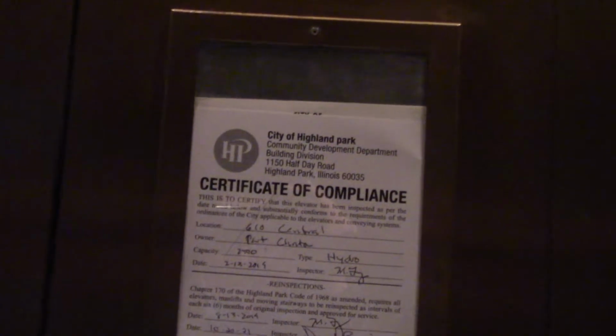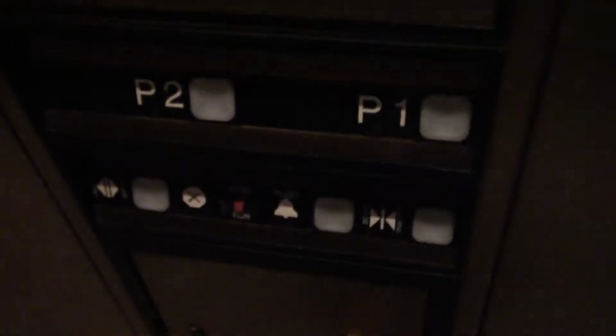So let's get a cab view. Much like the other one except mirrored. Anyways, there's your directional lantern right there. Floor indicator. It's your inspection certificate. This one also has a badge reader, in which you cannot access the second floor.